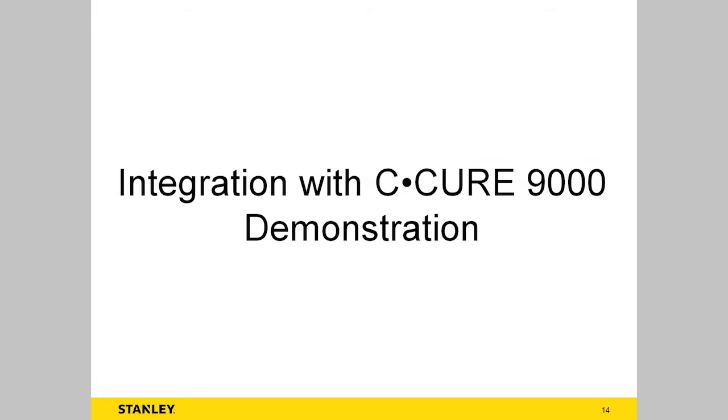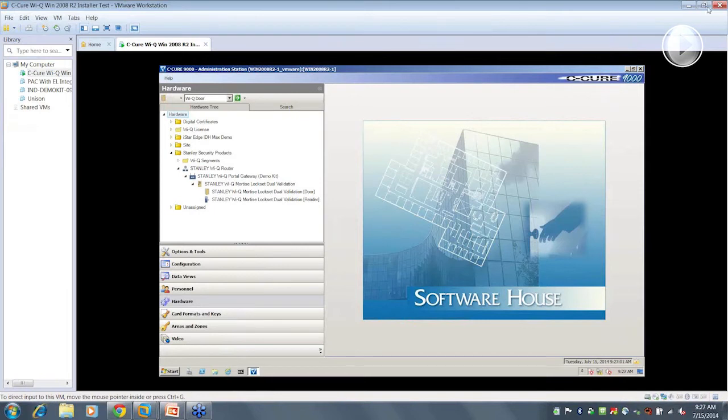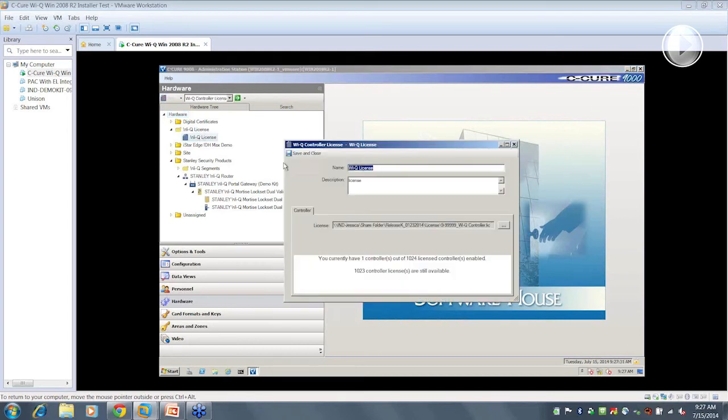So with that, I'm going to switch over into the software so that you can see the application. So here we have the C•CURE 9000 application, and we have it structured showing the Wi-Q integration to it. One of those key things that we mentioned, again, was that the reader licenses do not count against the hardwired reader license count. When purchasing the locks from Software House, the reader license is included with it, and a file will be sent to the technician to import into the application.